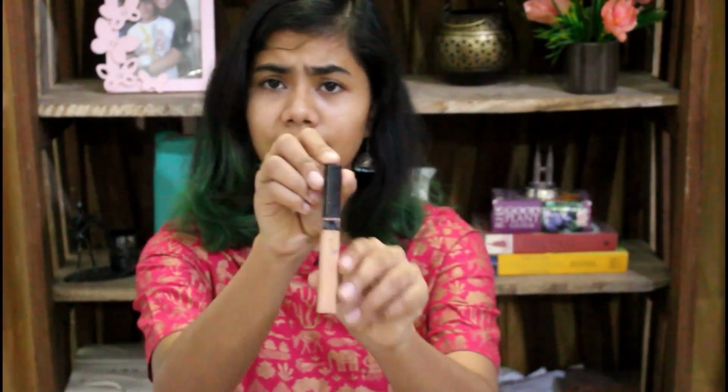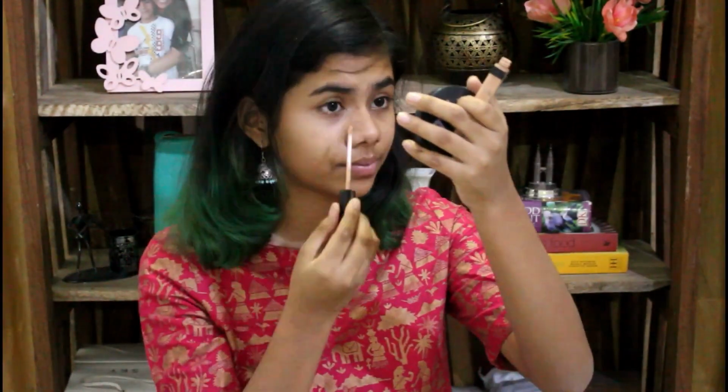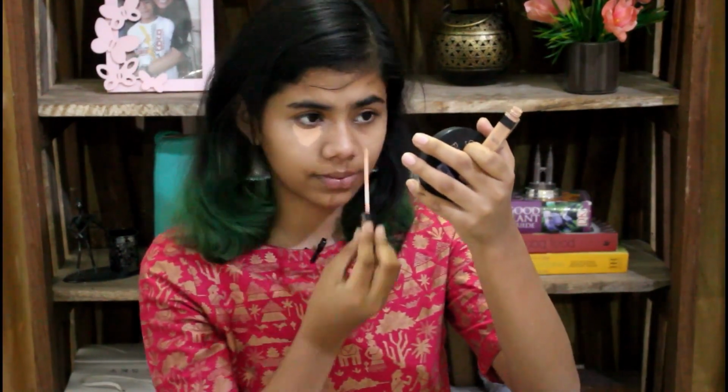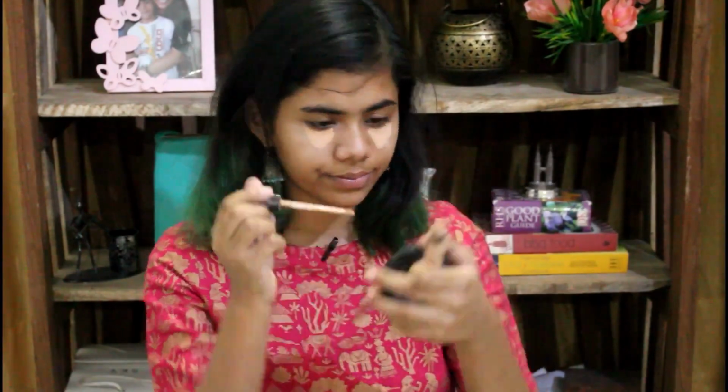Okay, so I'm going to be using this concealer that I have. It is similar to her concealer, only that the brand is different. This one is from Maybelline, but it is similar and it is also liquid. So I'm going to put on these inverted triangles under the eyes. So here I have these inverted triangles under my eyes.